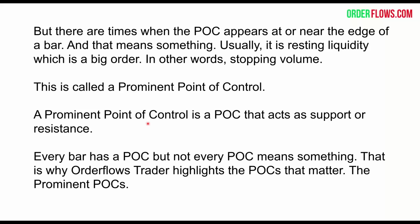And they sort of build their whole trading plan around resting liquidity. Point of control will also show you that resting liquidity, right? It's the stopping volume. It's a big order in the market. And in order flow, I call that the prominent point of control, which is basically a point of control that acts as support or resistance.